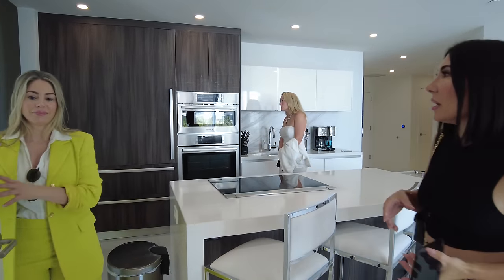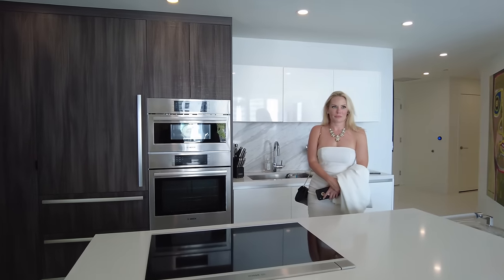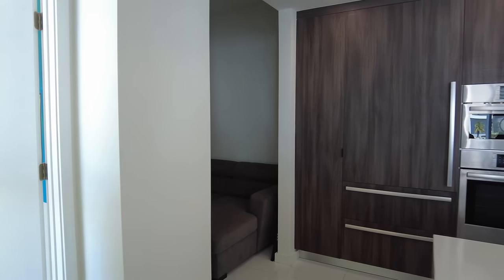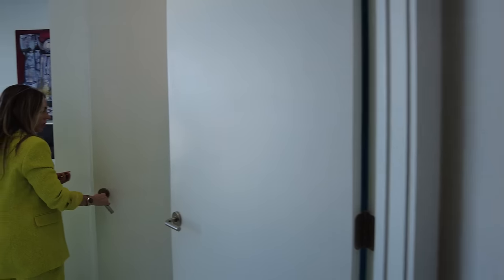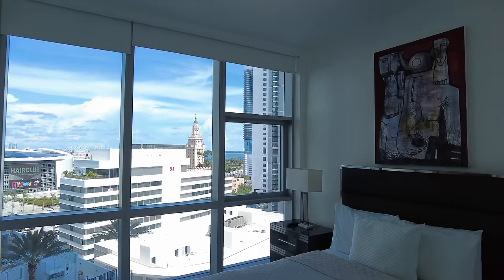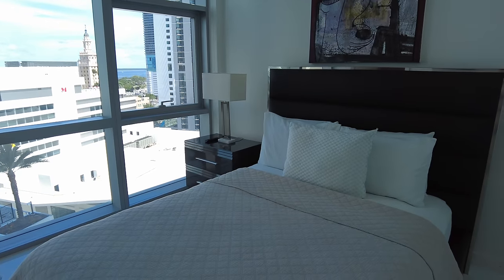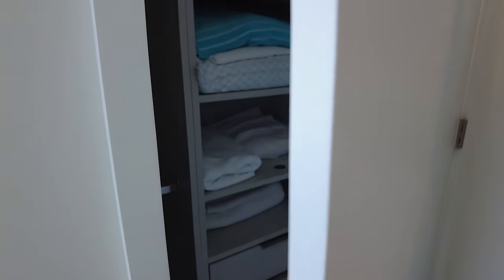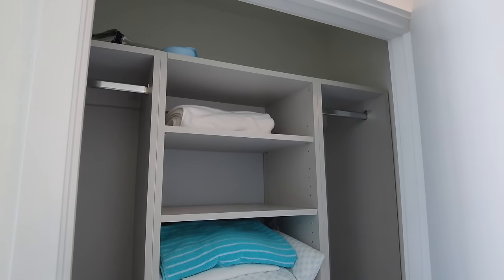For sure. And you have the two full bedrooms. The second room, yeah, we can take a look. And then the den. The second room has an additional private bathroom inside. This is the closet space. Okay, second bedroom. But even the den has a closet. Right, so it can be converted. Look at all this closet space.